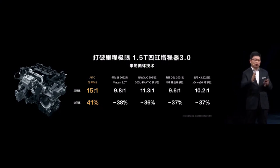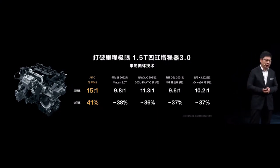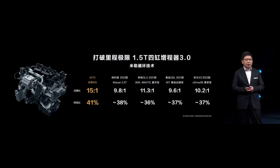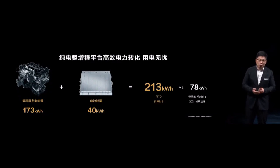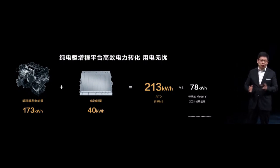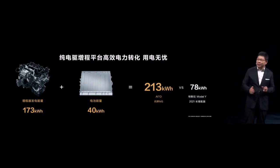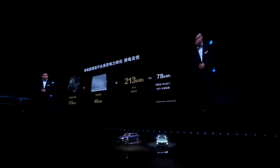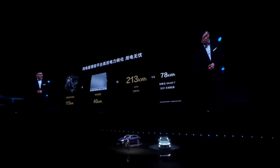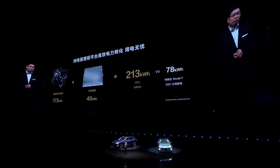When the battery runs out, as I mentioned, you can treat it as a fuel vehicle, and even in that case, the fuel consumption is only 6 liters. It also has excellent acceleration, which is very important. It's equipped with a 40 kilowatt-hour battery, and a 56-liter gas tank for the range extender, which can generate electricity equivalent to 179 kilowatt-hours of battery. So when the battery is fully charged and the gas tank is full, they are equivalent to a 219 kilowatt-hour battery pack.